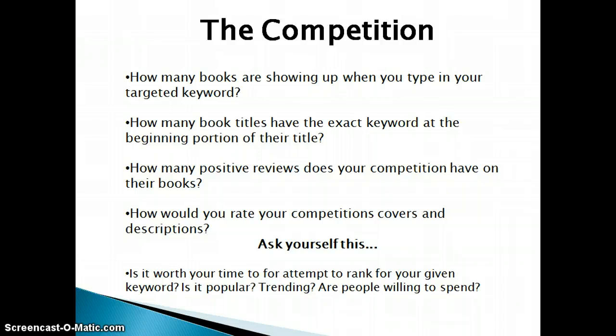So if there's a lot of reviews on these books, if your competition has a lot of reviews and they've been out for years, it's going to be harder to take them out in the rankings. So usually I will try to keep my competition at 10 reviews or less if I'm trying to get within the top 5 spots. So if the top 5 spots are filled with books with your targeted keywords, especially in the title, and they've got 20, 30, 40 reviews, honestly, I'd probably pass and move on to a different keyword.